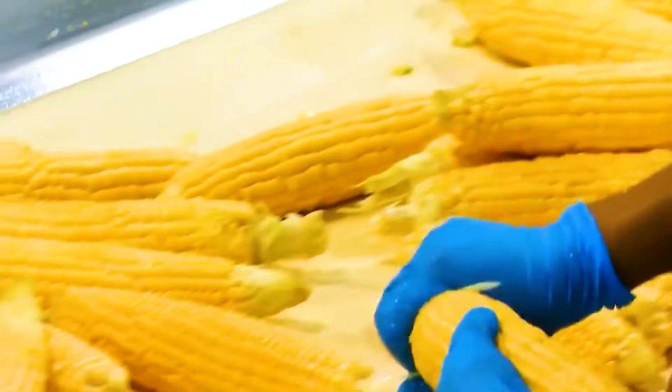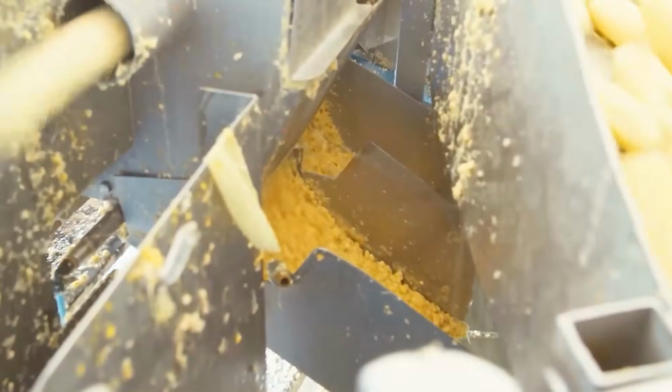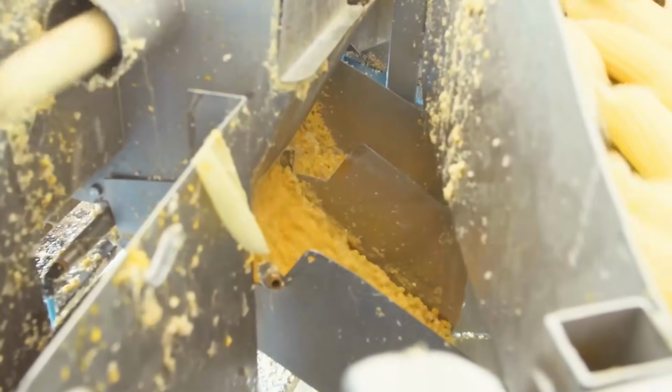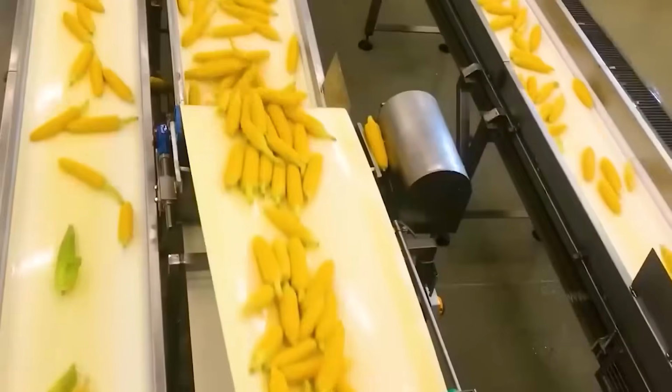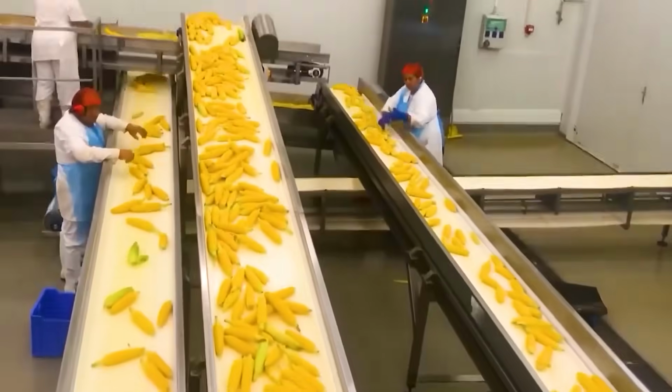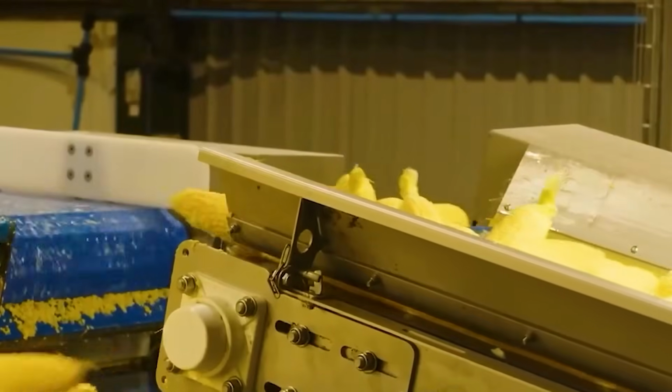The corn arrives at the plant in bulk trucks or rail cars and is unloaded into massive storage silos. These silos are fitted with aeration systems that keep the grain cool and dry to prevent spoilage. Before the corn can be stored, it is cleaned using a series of mechanical processes. Vibrating screens remove large debris, aspirators blow away dust and lightweight particles, and magnets capture any stray bits of metal that may have entered during harvesting or transport.